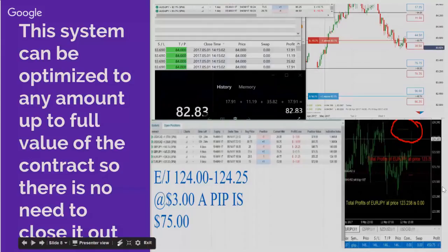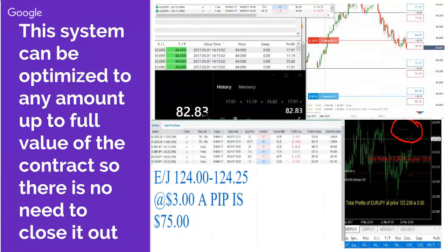I'm almost done. Okay, now this system can be optimized to any amount up to the full value of the contract. So sometimes we're not even going to close out, because we get these things for quite some time to get a more profitable iron. But you want to have time on your side. So therefore, sometimes we might go all the way to a Friday on these things.